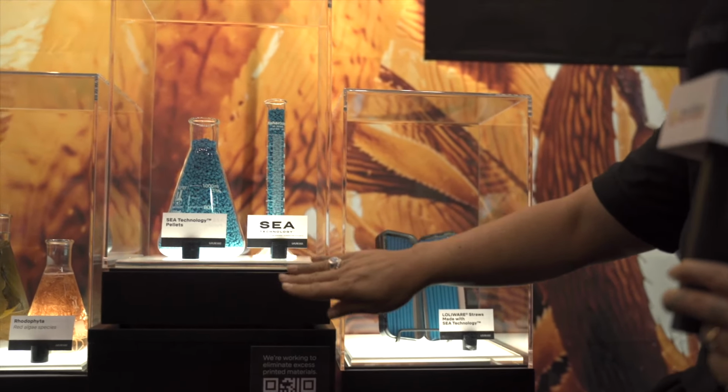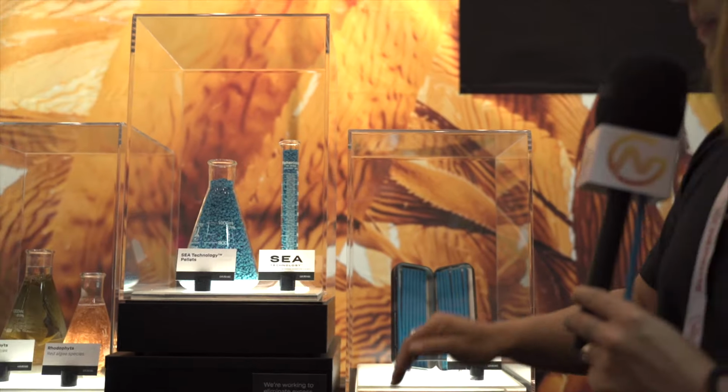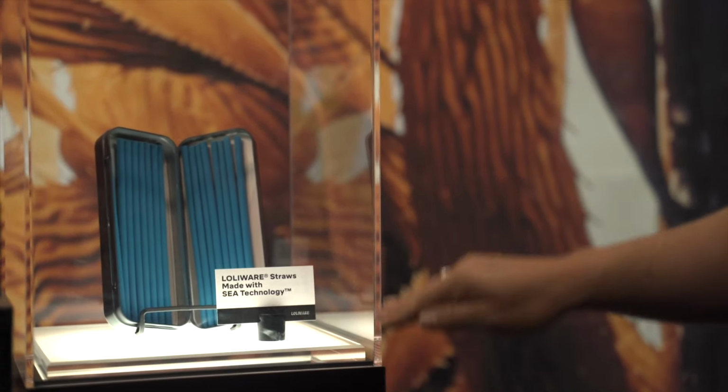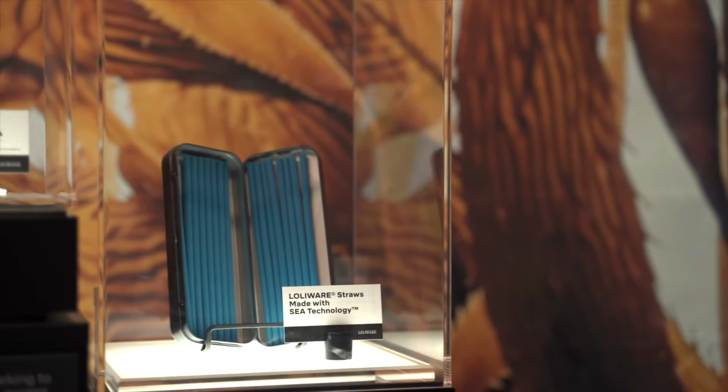This seed technology pellet flows through existing plastic equipment and can create these beautiful seaweed straws, which is also the world's first seaweed straw to replace plastic at scale. The straw is certainly just the beginning. We are developing utensils this year, and then we'll move into a licensing model next year, where any manufacturer in the world can adopt seaweed and essentially swap plastic for seaweed.